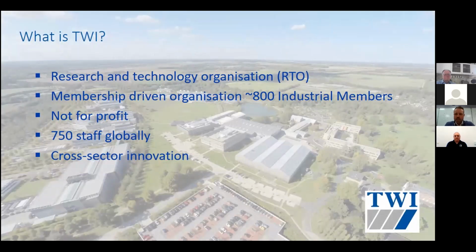So for those who don't know, what is TWI? Well, TWI is primarily a research and technology organisation. We do other things as well, but we're primarily research and development. We are membership driven, with approximately 800 industrial members across many different industry sectors, from aerospace, automotive, oil and gas, medical, to construction, for example. And we're not-for-profit, so any money that we make goes back into the business in terms of research and staff costs.